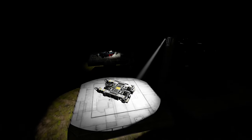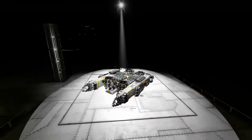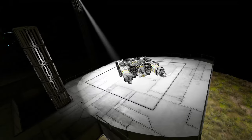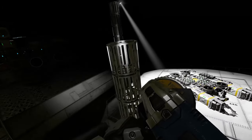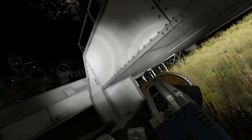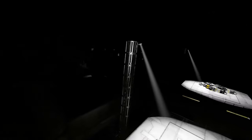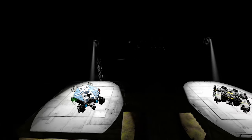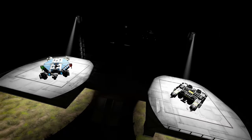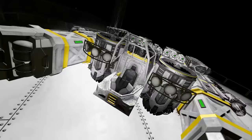Oh yeah, that's glorious. Look at that. That just perfectly illuminates the landing site. Perfection. So we just need to repeat that over here. Oh, that's so excellent. That looks so good. My ship's being just highlighted by the spotlights.